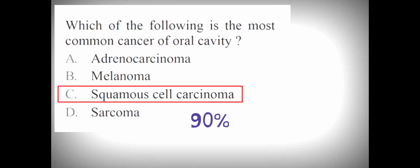This means that they begin in the flat squamous cells found in the lining of the mouth and throat. The most common locations for cancer in the oral cavity are tongue, tonsils, oropharynx, gums, and floor of the mouth.